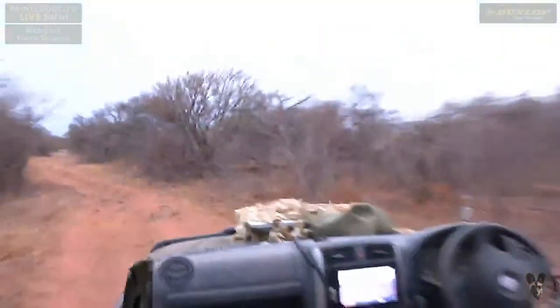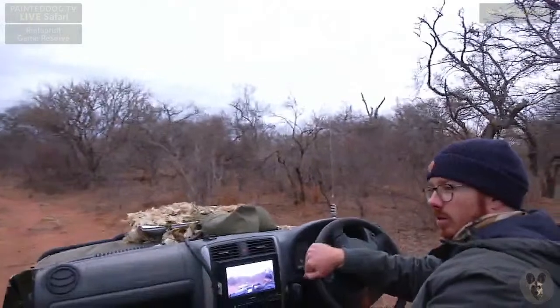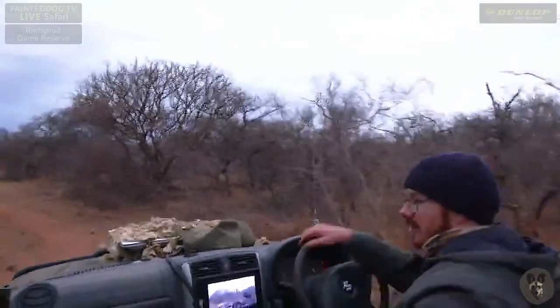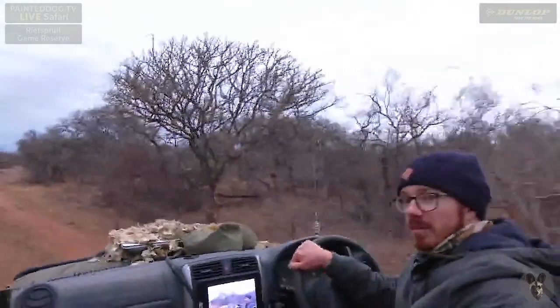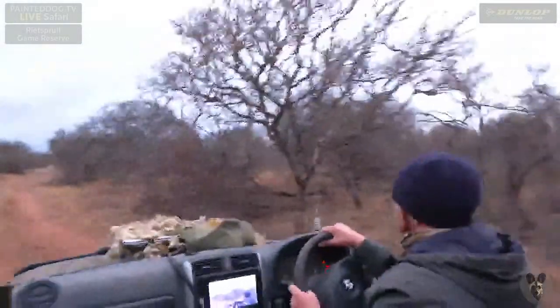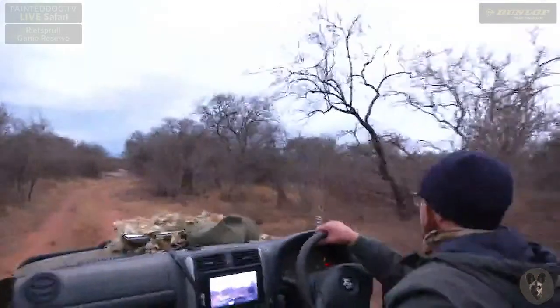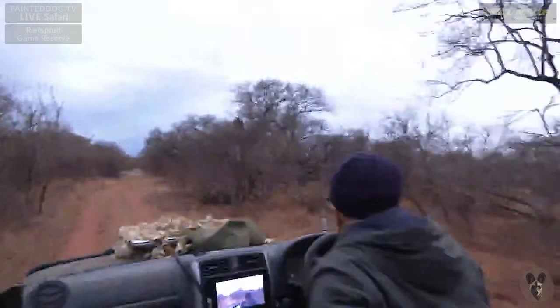Moving off there, and we'll continue down, try and check some of the water holes. It may not be productive, I must warn you now. Weather like this is quite tough, although I say that, we've seen quite a bit this afternoon. Quite a few impala, the wild dogs of course, giraffe and zebra, duikers almost everywhere.